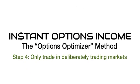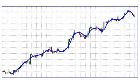Next, step 4 is to only trade in deliberately trading markets. Now, this is one of the most powerful concepts I've ever taught, and it bears repeating, so let me show you what this means. Now, this is an example of a deliberately trading market, where you see the market moving up and down, ebbing and flowing in a nice, easy movement where the candles from one day to the next are pretty much the same size. There's no erratic price behavior. It's the kind of moderate day-to-day price change that you'd like to see in a strongly trending market.